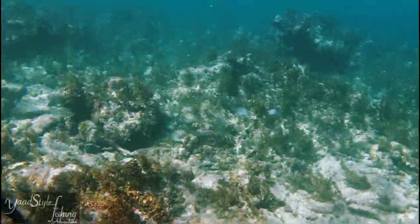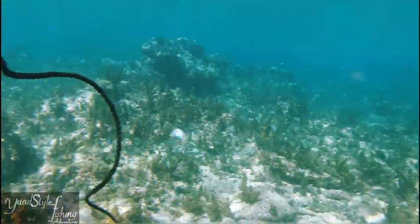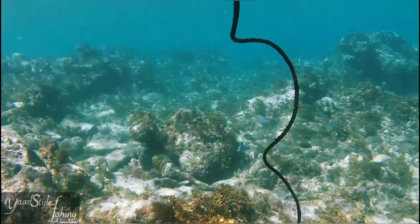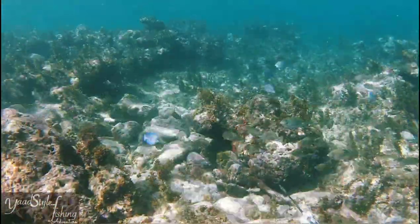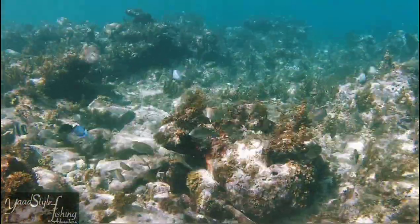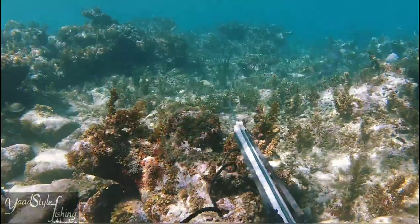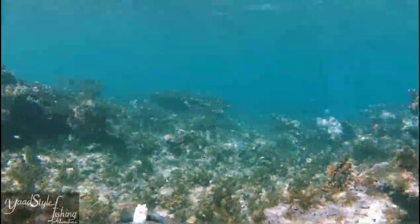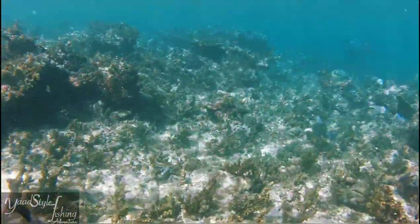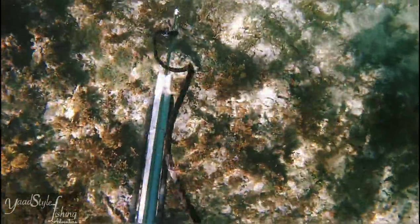Alright guys, so this is my first dive. See a lot of surgeon fish right here. Now in the school of surgeon fish I saw a grunt. Took a shot and missed that one as well. Like today is a missing day for me.